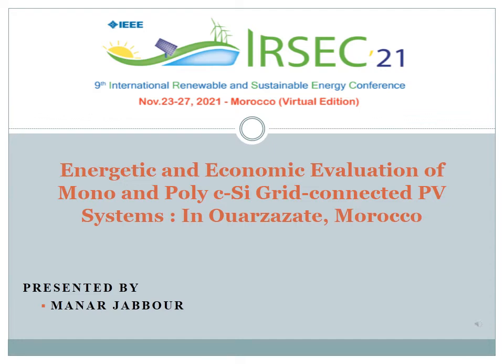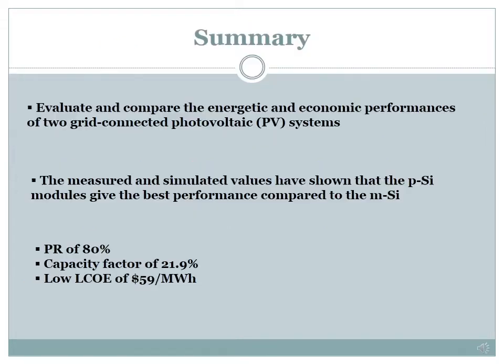Hello everyone. In this presentation, we will present a topic of energetic and economic evaluation of mono and polycrystalline grid-connected PV systems in the case of Ouarzazate, Morocco. So the aim of this study is to evaluate and compare the energetic and economic performances obtained using data from experimental measurements of mono and polycrystalline grid-connected PV systems and the simulation by the System Advisor Model software.